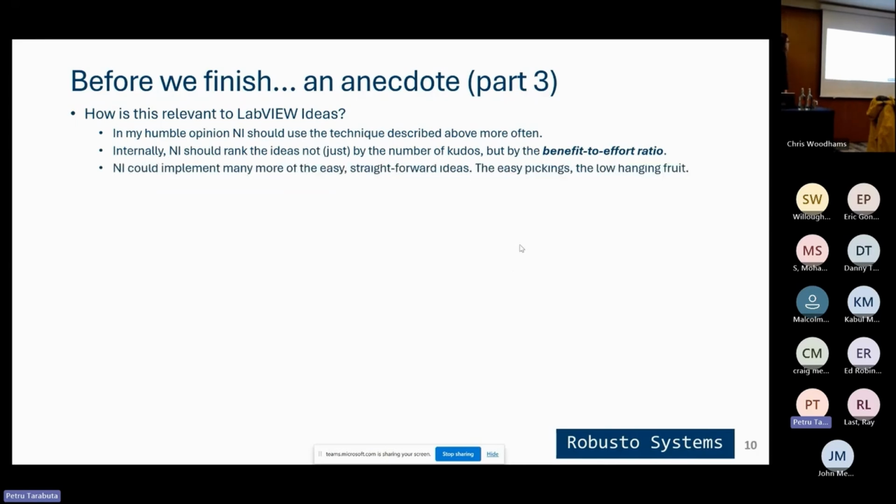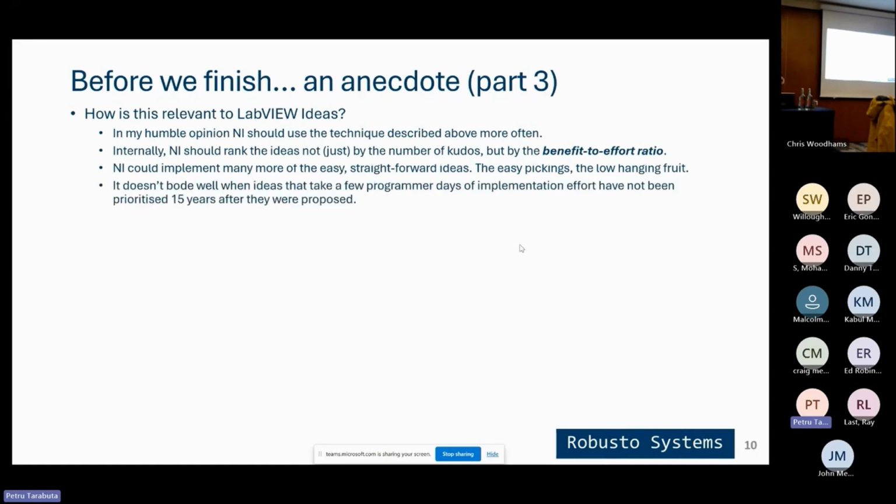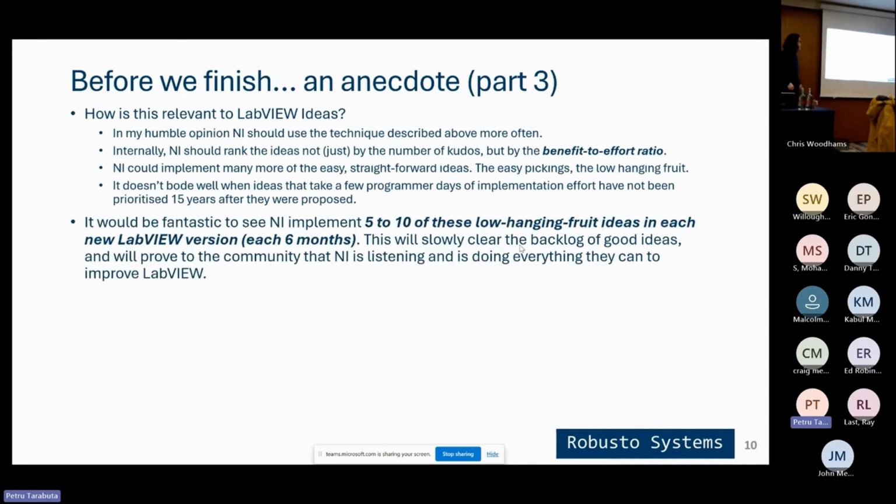And in my opinion, NI could implement many more of these easy, straightforward ideas, the easy pickings, the low-hanging fruit, if you will. Yeah, it doesn't bode well when ideas that take one programmer a few days of implementation effort have not been prioritized even 15 years after they were proposed, and they have hundreds of kudos as well. It just kind of is frustrating, and it would be better if they were implemented. It would be fantastic to see NI implement perhaps 5 to 10 of these low-hanging fruit ideas in each new LabVIEW version, so every 6 months. This will slowly clear the backlog of good ideas and will prove to the community that NI is listening and is doing everything they can to improve LabVIEW.